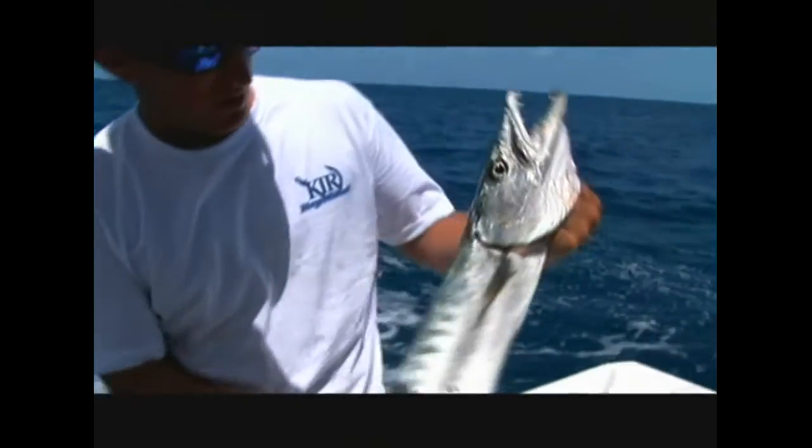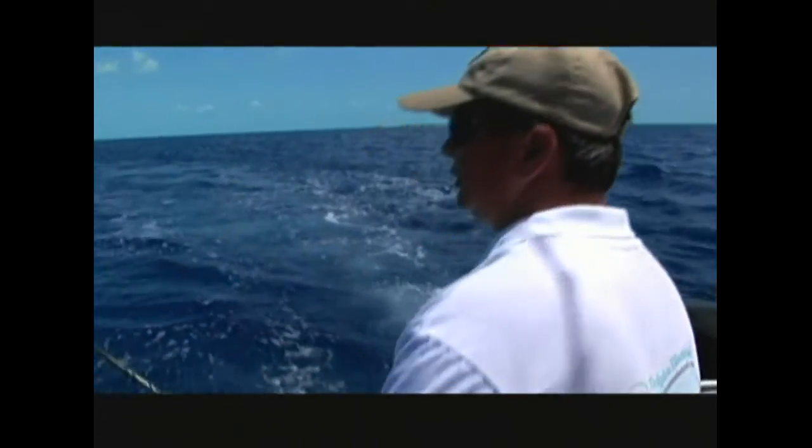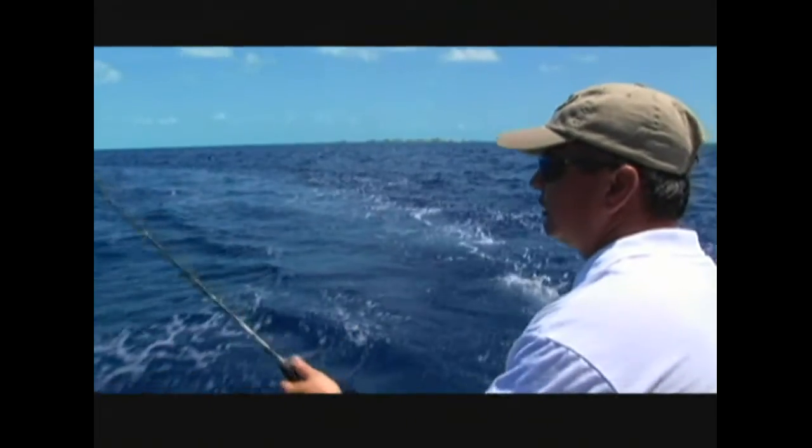They overlook it and they don't enjoy it. We were fishing for barracuda. Most people are like, it's just a barracuda. Well, you know what? That gave us a very good opportunity.